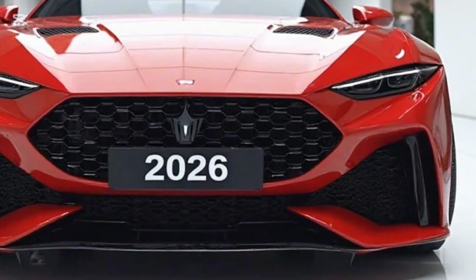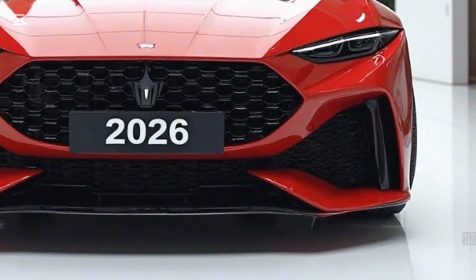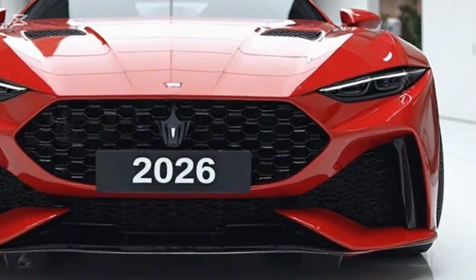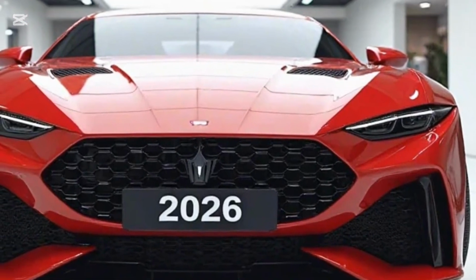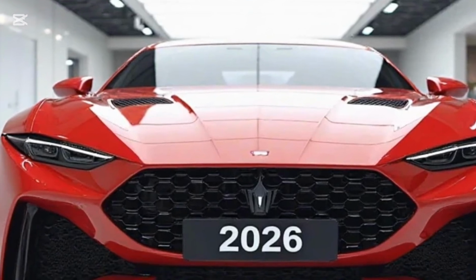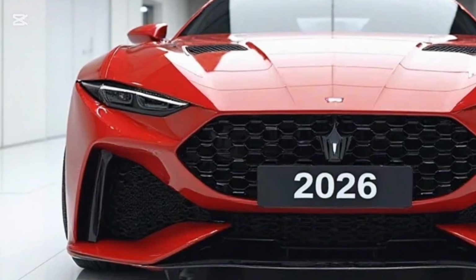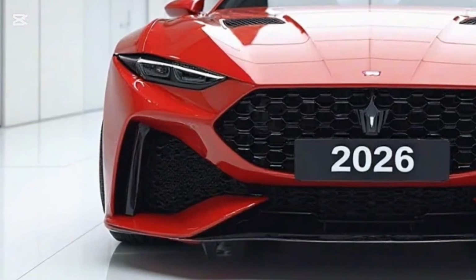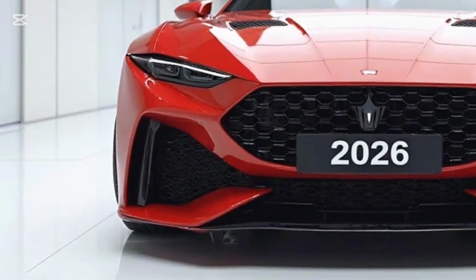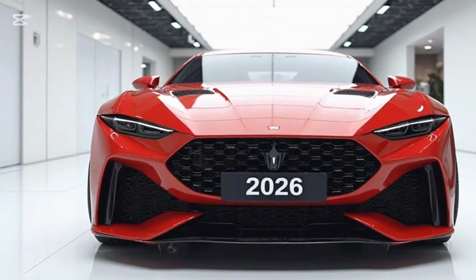Today, we're diving into a car that sounds more like a sci-fi project than a real-world release. But trust me, it's real. This is the 2026 Fire Force 3 jet car, codenamed the Sedan. And no, it's not a concept anymore, it's rolling out soon. Jet propulsion, luxury design, tech that feels borrowed from a spaceship, and a name that's bound to turn heads. You're going to want to stick around for this one.